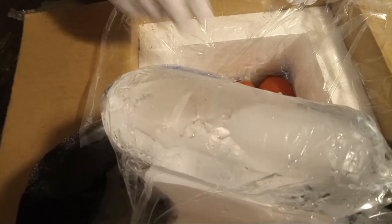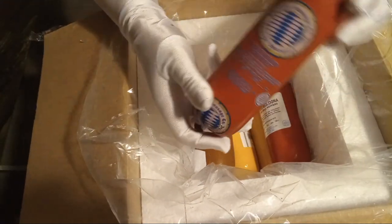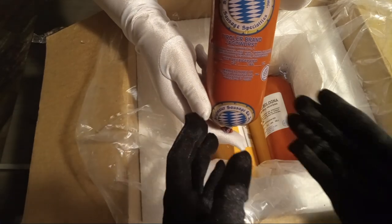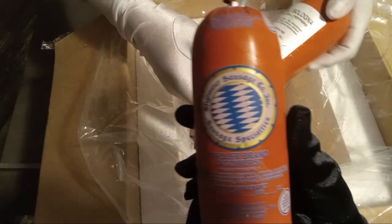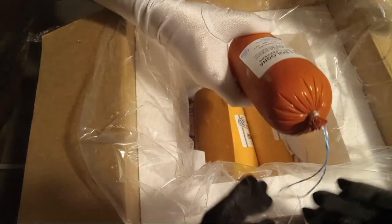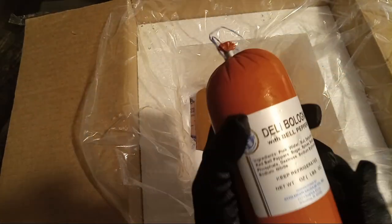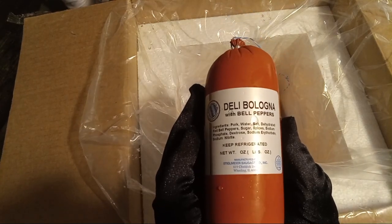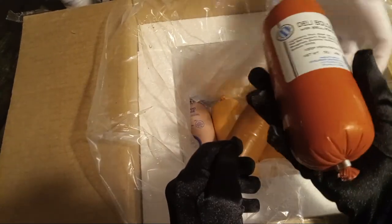So then we have Tiroler Jagdwurst. It's kind of like a bologna that has chunks of bologna in it, maybe, if you want to call it that. And then here we have, they call it deli bologna with bell peppers. It's somewhat of a mortadella, maybe. I don't remember what exactly they call it in German. So we have one of them.